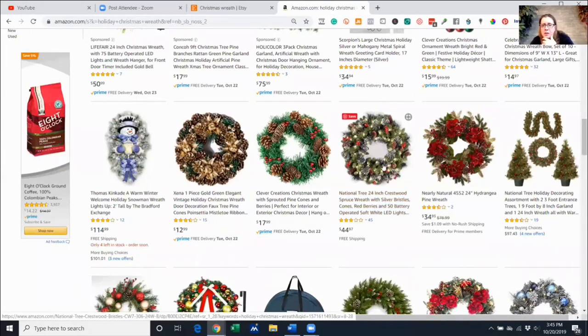Like, let's see what this one is. National Tree. That one's cute. I don't know, I like the old vintage style. I like this one. You can see right here, that one's prime. This one isn't. Okay, so this person has it at the warehouse. This person does not, for whatever reason.